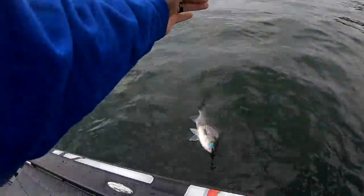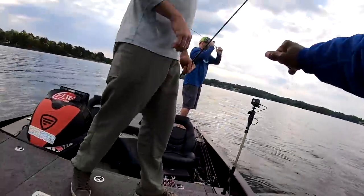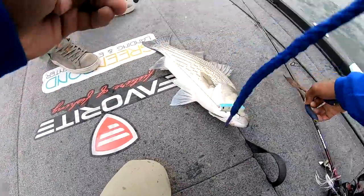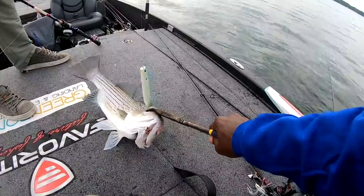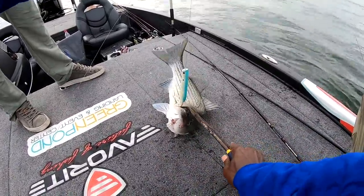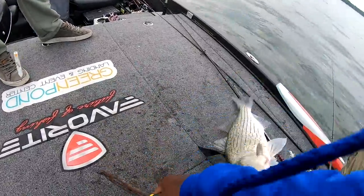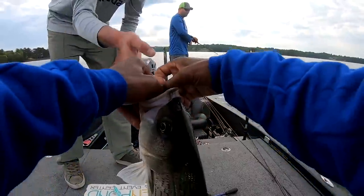What you can do, though, is this. I don't think you care if it comes off. That's a hybrid, too. Yeah, that's a big hybrid. Oh my God. Yeah, you saw that. Oh God, that was so good. It was awesome. We got to get a picture of that one because that's a big hybrid.